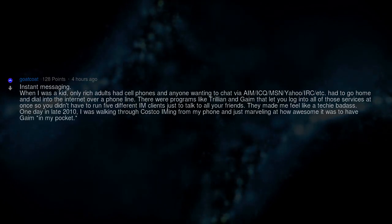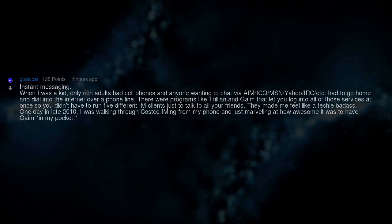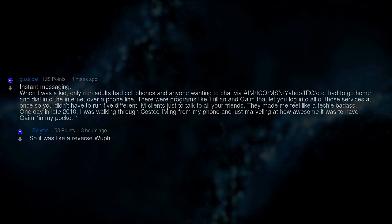One day in late 2010, I was walking through Costco IMing from my phone and just marveling at how awesome it was to have Gaim in my pocket. So it was like a reverse WAF.